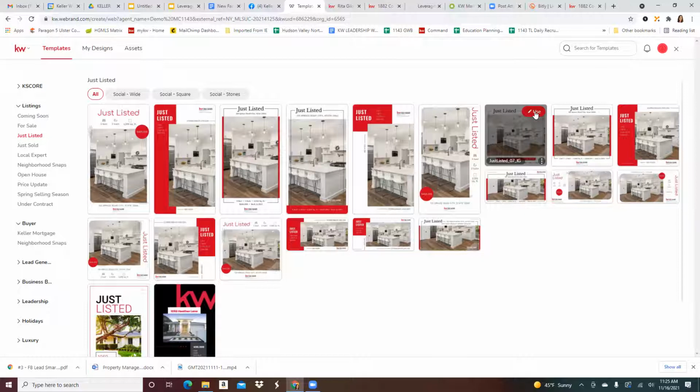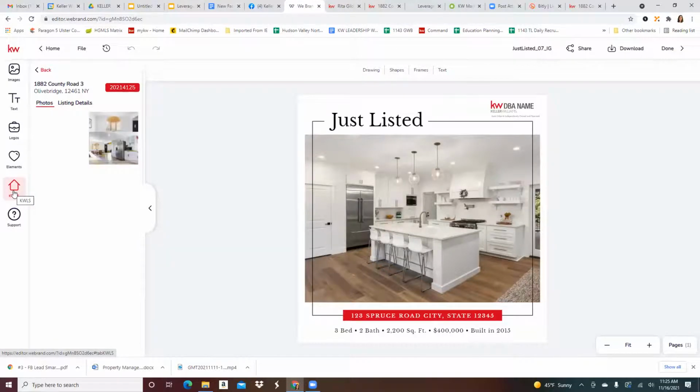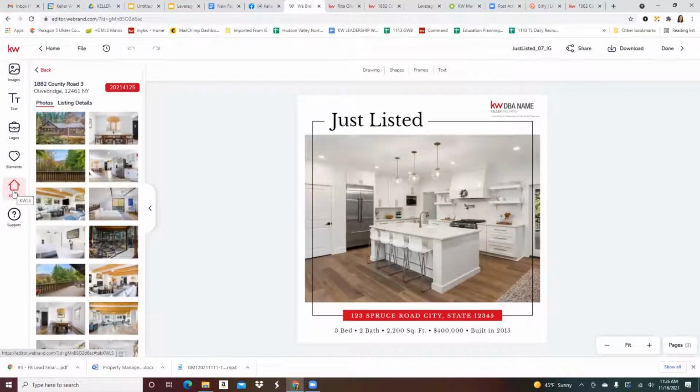Okay, so if we want to use, say, this design that I like, click here, and now you're going to go into the editor. Again, I'm not going to spend a ton of time in the editor, but I'll show you really briefly. Because I picked the listing at the beginning, the information is preloaded. It's under this KWLS system. The KWLS is the Keller Williams Listing Syndicate, and it's where all of the Keller Williams listings, and really all the listings in the country, come in so that you can search for them and share the information.